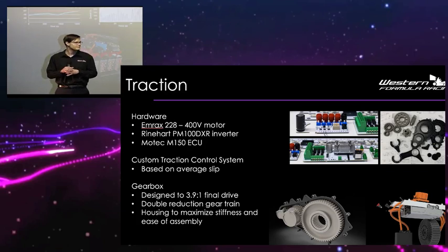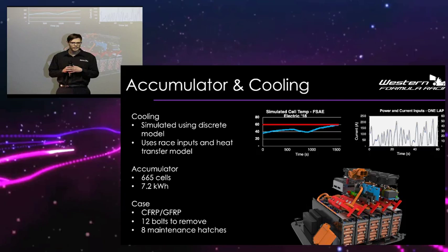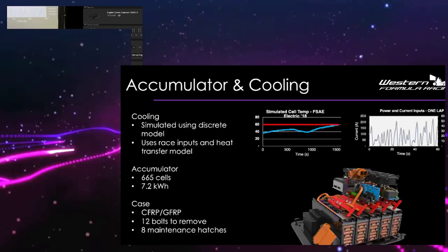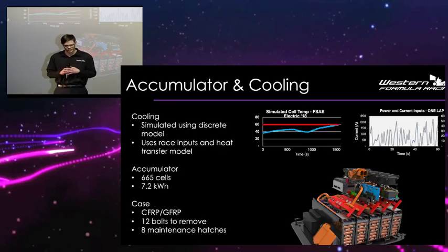On the traction side, we made an effort to really focus on cooling to make sure that this vehicle works and it works well. So we used a simulation pulled from data from our simulator, and from our testing on the simulation model. This used inputs that allowed us to cool the vehicle and ultimately create the model correctly.